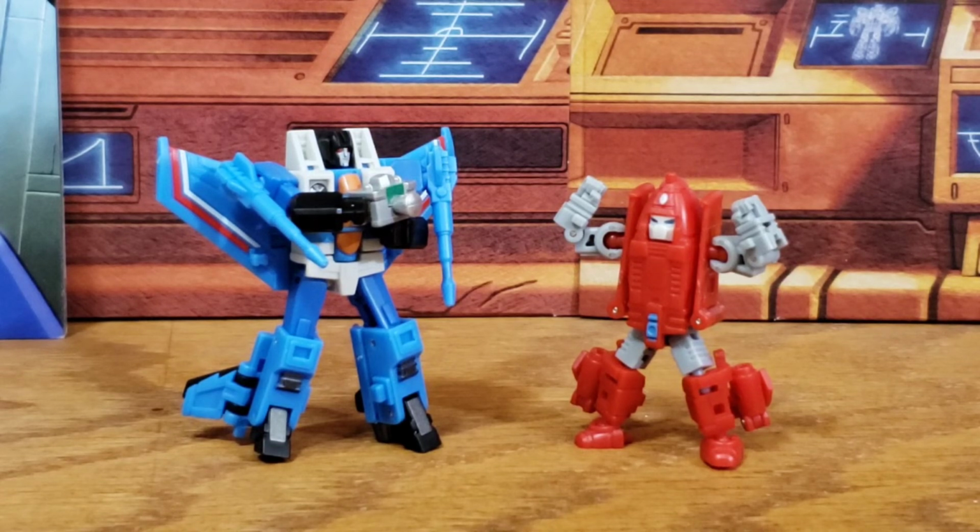And obviously, I still love the Seekers since that's what I got them for. So very happy with Thundercracker here too. Again, no QC issues. Materials feel good. Transformations fun and easy for both of the figures. And again, if you are getting these to go as companions with your Titan class figures, I don't think you'll be disappointed. If you're just picking them up like me just to have some fun little pocket bots, I don't think you'll be disappointed either.